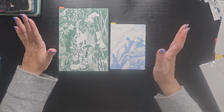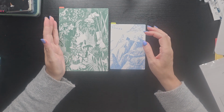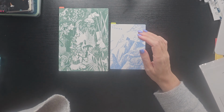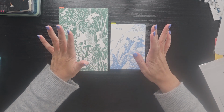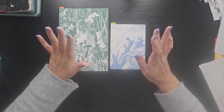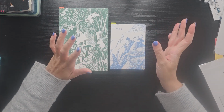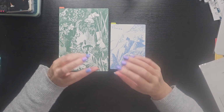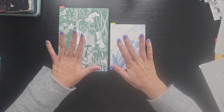So I was really tempted to get more of the Moomin collection. I really liked the cover for the cousin, but I just feel that I've got a lot of Moomin stuff already. I've got Moomin artwork, I've got Moomin stationery, Moomin notebooks already. So I don't want to tie myself to a 12-month planner having a Moomin cover. So I thought I'll treat myself to the pencil boards.